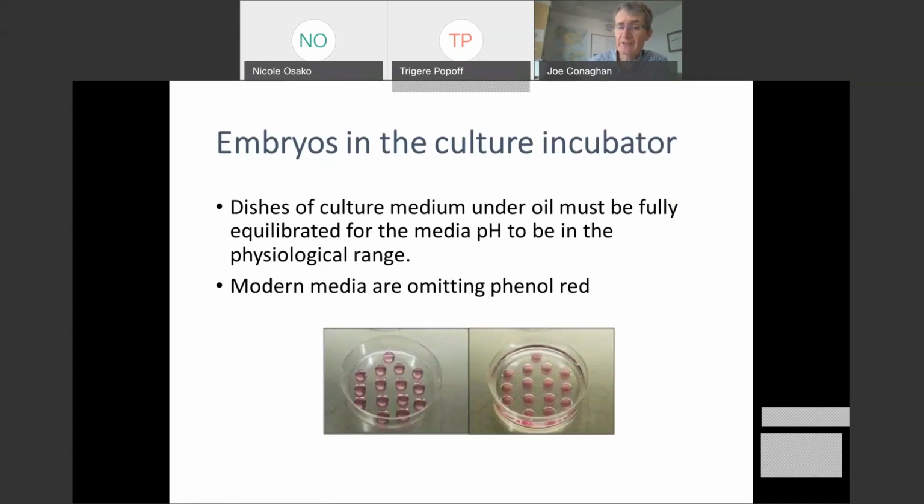We're looking for more of a nice salmon pink color and not this dark purpley color that we see right here. Now, modern media are emitting phenol red, like it's not as common anymore as it used to be. So it's not so easy for the modern embryologist to know when their dish is gassed and when their dish is not gassed, when it's equilibrated, right?